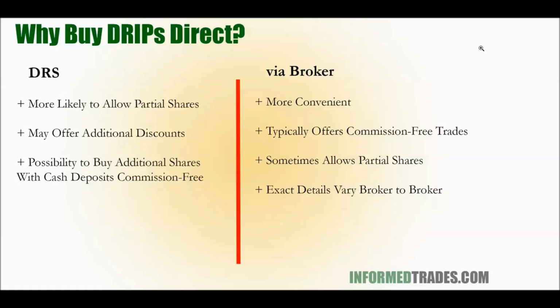But it also offers some other benefits in the context of a dividend reinvestment program. It's more likely to allow you to buy partial shares of a stock. So if the dividend you receive only allows you to buy a third of a share or a fourth of a share of a given stock, the DRS system usually allows that to occur. It may also offer additional discounts.